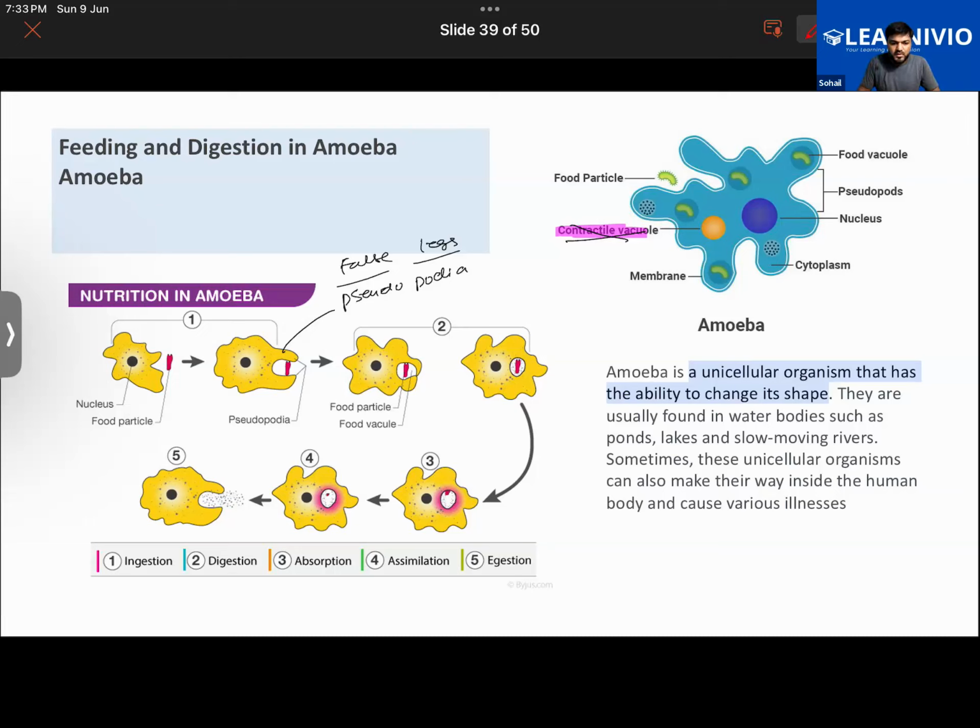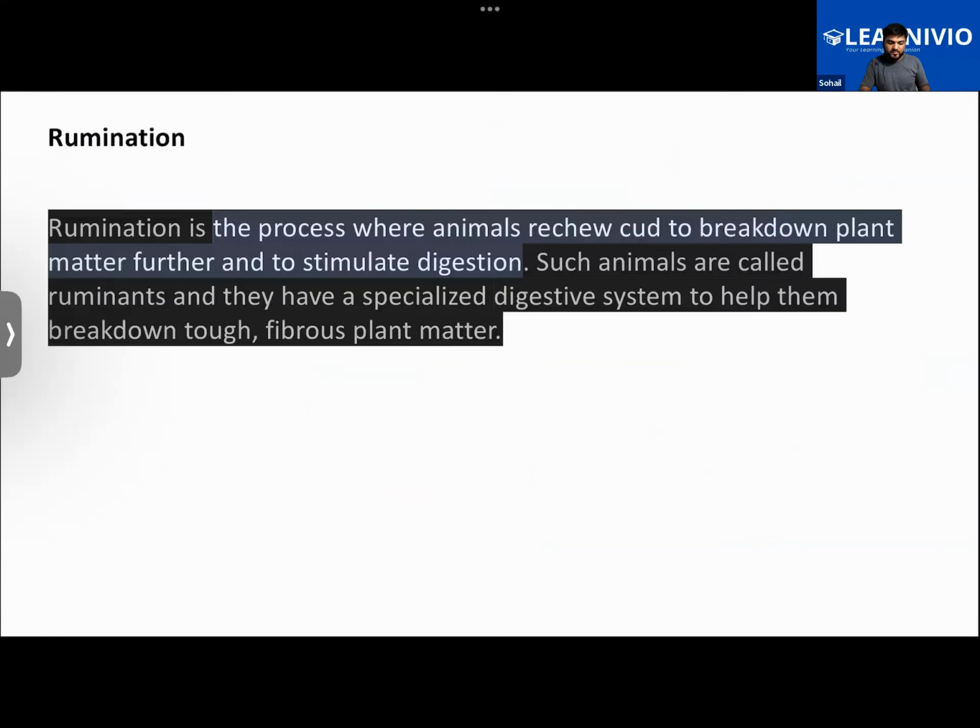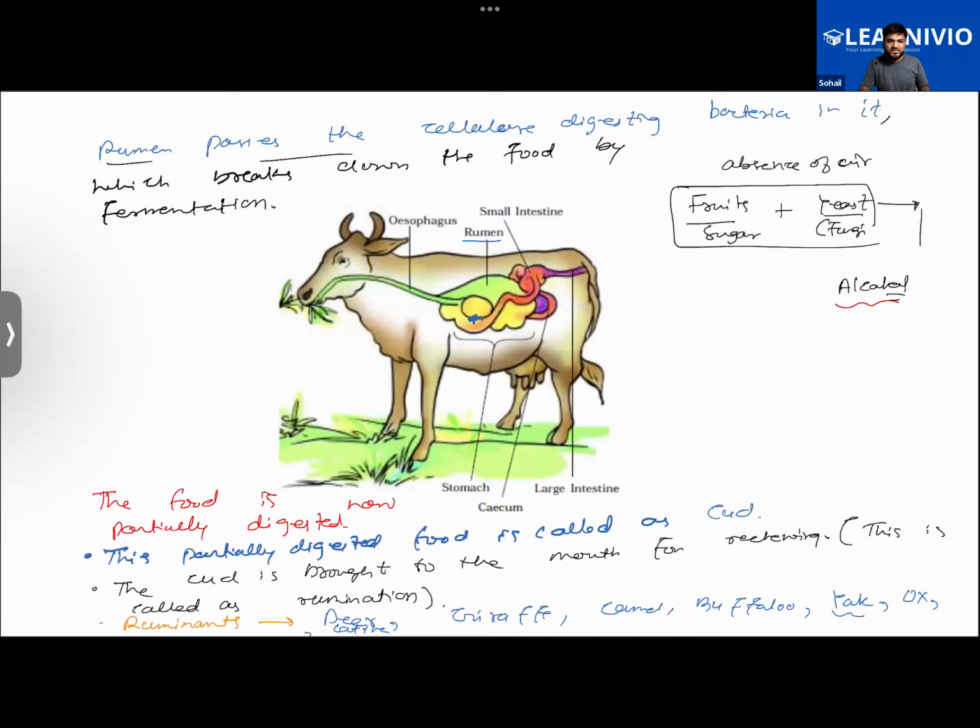Okay. Good. So, let us continue what we left in the previous class. We were learning about feeding and digestion in amoeba. Previously, we have already learned about ruminants, how digestion takes place in the case of cattle, different types of herbivores. And one important thing, we learned that herbivores have a longer small intestine. The length of the small intestine in herbivores is comparatively longer as compared to other organisms.